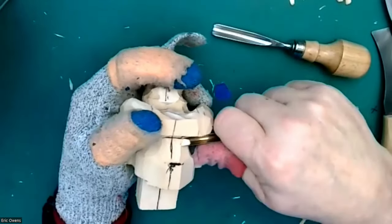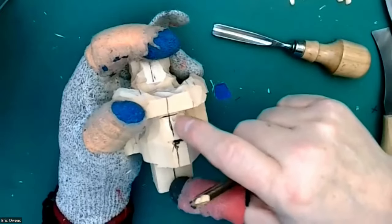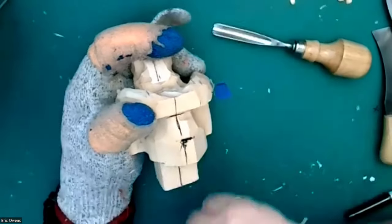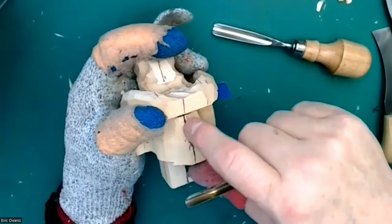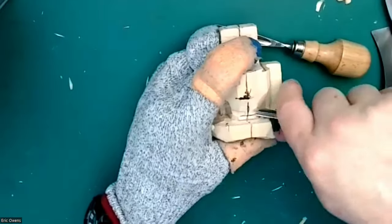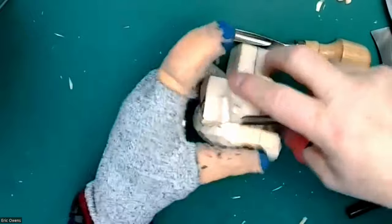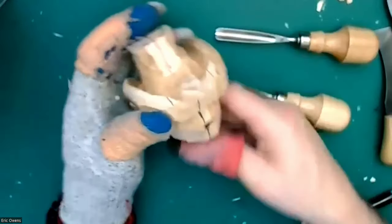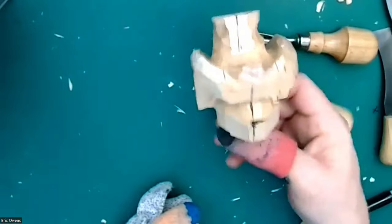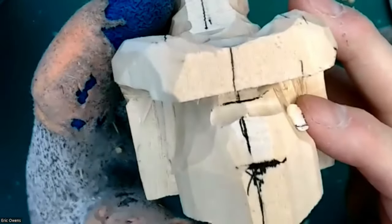I don't want to go crashing through. I don't want the bridge of the nose. The same thing here. I'm not doing it very deeply. I'm just doing it to see if, you know, that kind of looks right. When I step back and I look at it, that looks okay. It could look better, but I just want to get that eye socket in there.